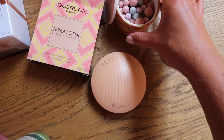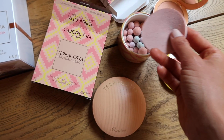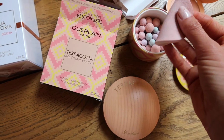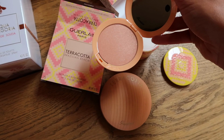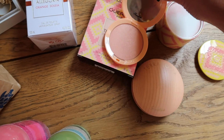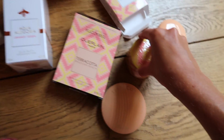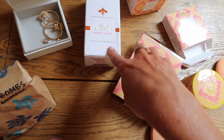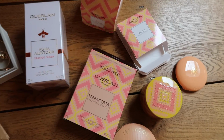And then these are the meteorites. These are so lovely. It comes with a little cushion, and you can just apply this on your collarbone or on your nose, on your cheeks, like a little bit of a highlight. It is so flattering. And then this is a really gorgeous apricot shade blush. It's their Brazilian shimmer blush, and it's just such a stunning shade. And again, the most gorgeous packaging. This is the lid for the meteorites. So lovely. And they also sent the Orange Soleil fragrance. I'm actually wearing a Guerlain fragrance today. They are so beautiful. So that is their very colourful summer collection.